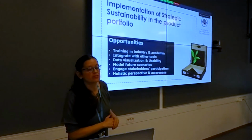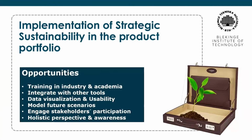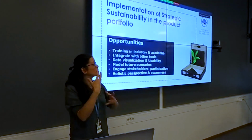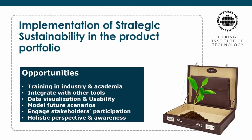And as well, we found some specific opportunities. Like, for example, we used it in some courses in BTH. And definitely we found a very interesting part that it can be used for training in industry and academia. We definitely can integrate, now that it's digital, we can integrate with other tools and use the outcome and the data from other tools. And we can link that with other tools.